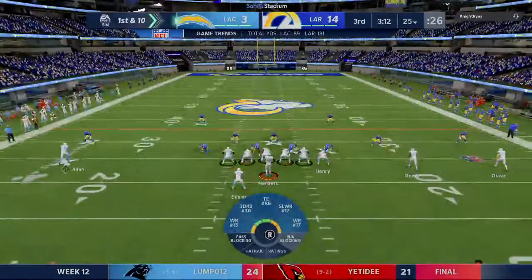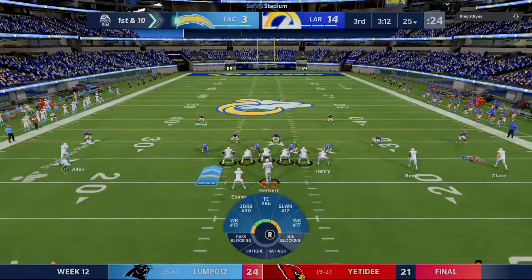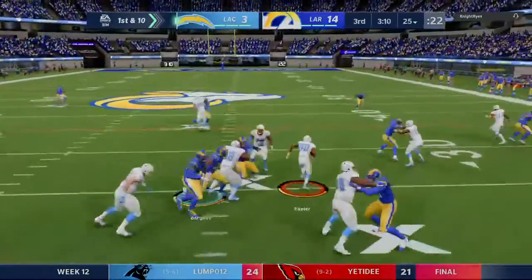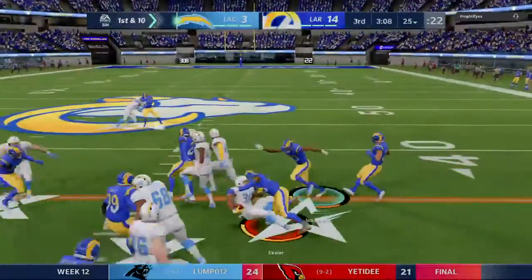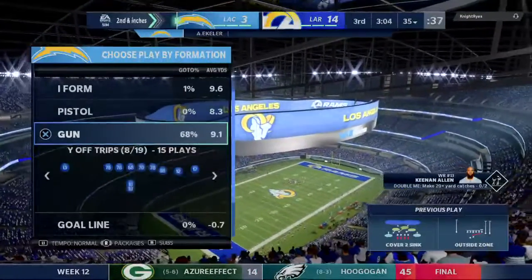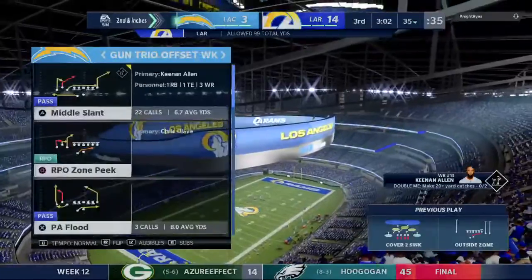The Charger drive about to get going. They trail now 14-3, an 11-point deficit as they start things out with a 1st and 10. It'll be a pickup of 10 yards. And that'll bring up a 2nd and just about a few inches here.